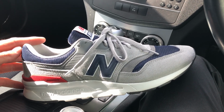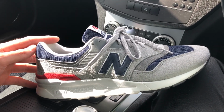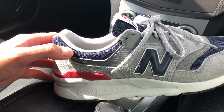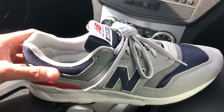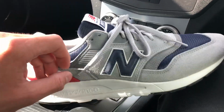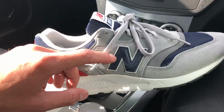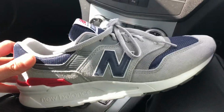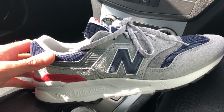Okay, so I wanted to do a quick review on what I think, in my honest, genuine opinion, is the nicest looking New Balance trainer. I've never worn New Balance. I always thought the N was like some knockoff imitation of Nikes. I don't know why. For years when I've been going into the shoe shops, I'm not a massive trainer fanatic.